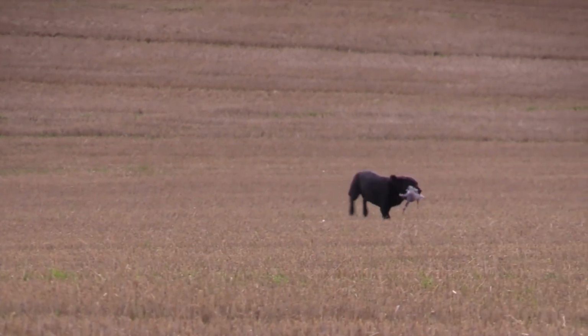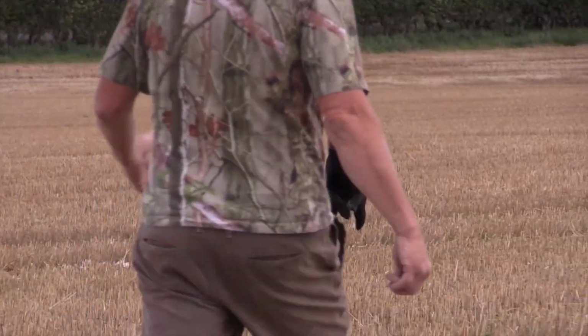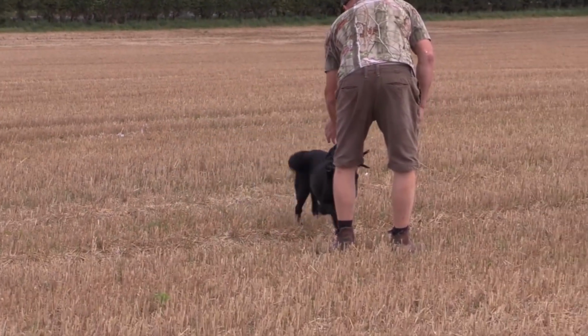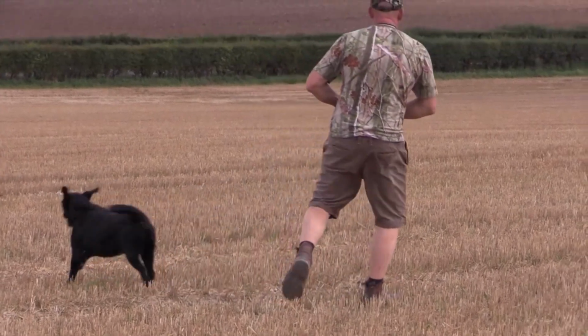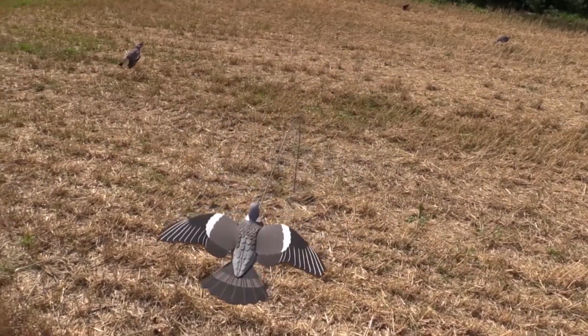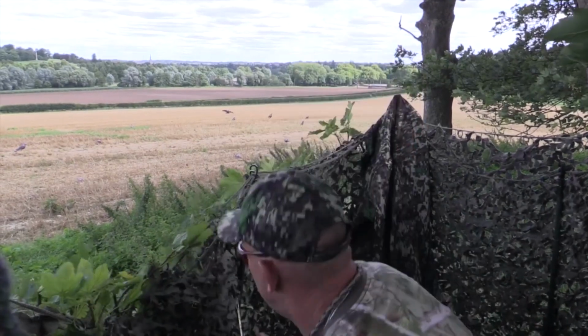Right, I've been here now, it's just gone 3 o'clock, been here about a couple of hours, and yeah, it's been good. There's no particular flight line, the fact is that they're just coming on the field from all angles, and we're pulling a few birds in. I started off with 10 enforcer decoys and the new enforcer floater, and they've done the job, pulled the birds close enough for me to get a few shots.